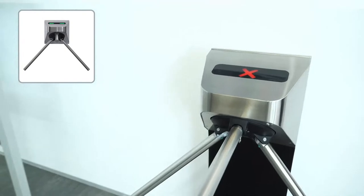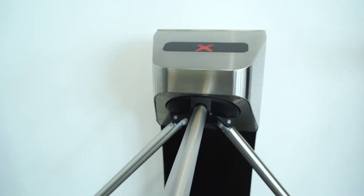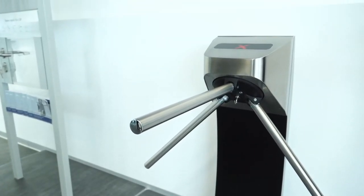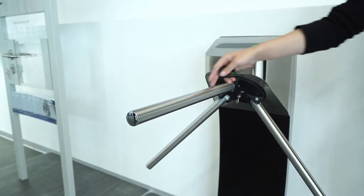Due to a built-in drive, it has a very silent operation, so you totally can't hear the rotation of the flywheel, which is very important for the facilities where keeping silence is crucially important. Besides, electric drive provides a very smooth rotation of the barrier arms, so it provides a very convenient passage and makes this turnstile ideal for installation in public transport.